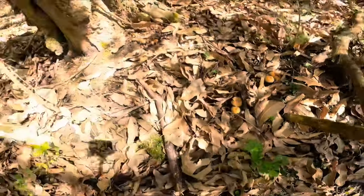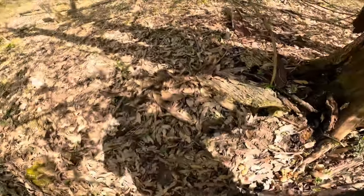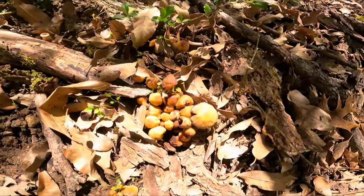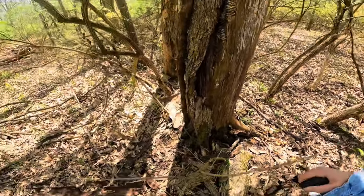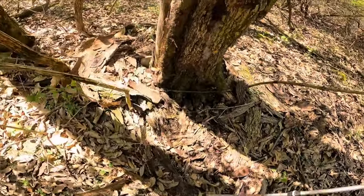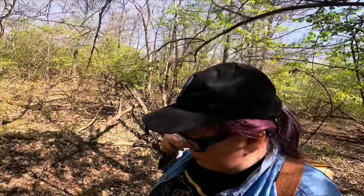And here is the third wood-loving, wood-digesting saprobe of spring. Inky caps. They deliquesce and turn black. But if you cook them, they are supposedly edible. I see more evidence of Cerioporus squamosus here. Oh, there's one. It's a polypore with white tubes on the bottom. So all three of those spring mushrooms are edible with proper cooking.